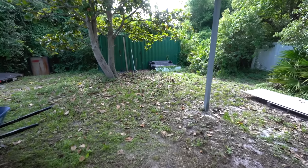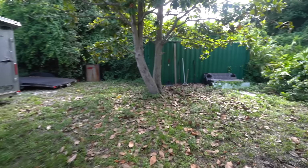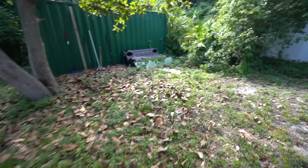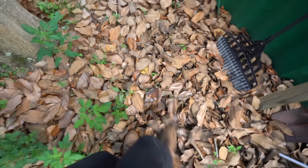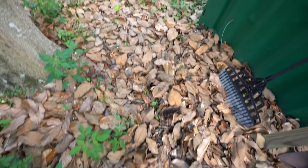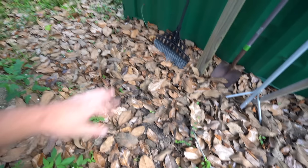So we're going to start in this back corner. This corner has been haunting me for a while for a number of reasons, and I am more than ready to get this area squared away because when it's nice, it's a nice spot. But at the moment, it's got several inches of these thick magnolia leaves. We've probably got an ecosystem going on in the midst of these.